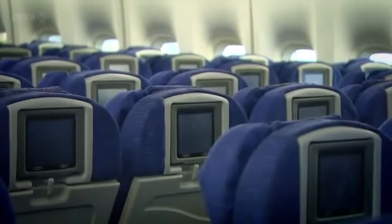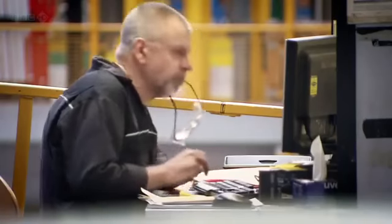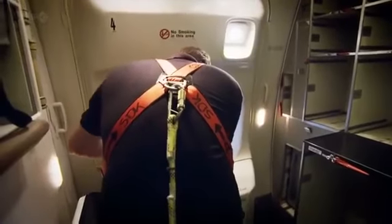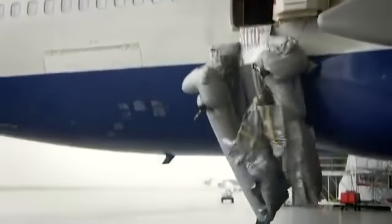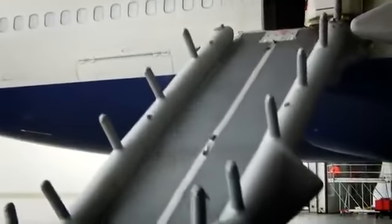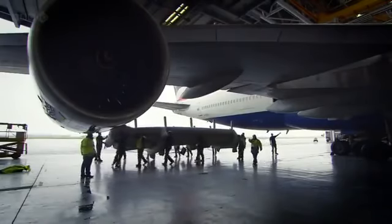Back down in the cabin, the next test is on a critical safety component that airlines hope their passengers will never see. Go on. Whoa! That was impressive. Failure of the chutes is not an option.